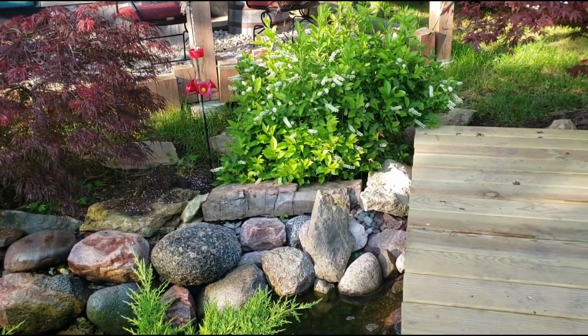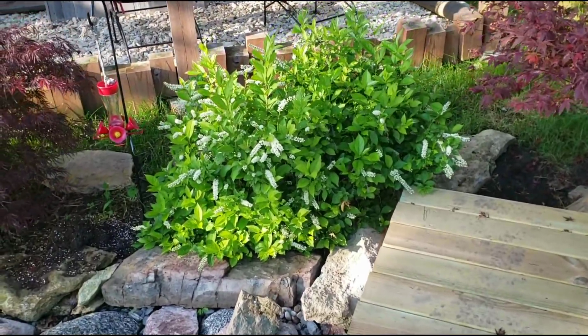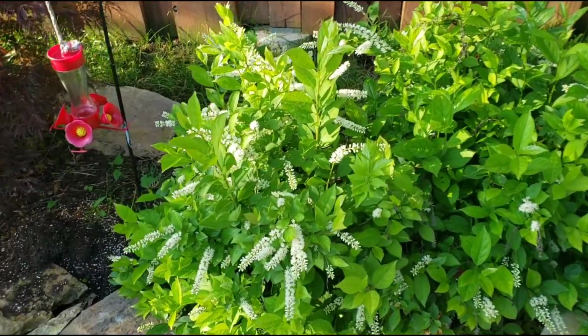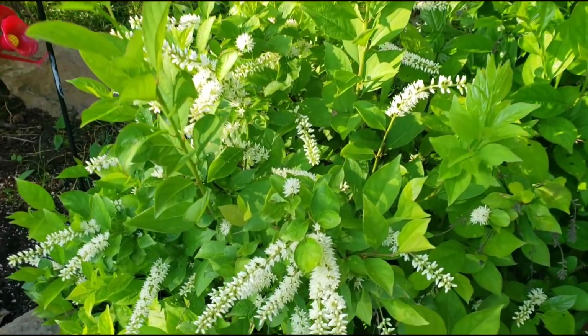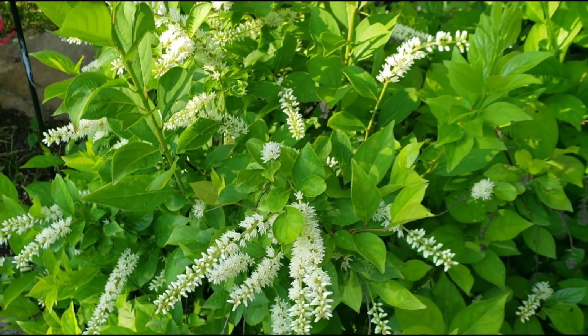And that's little Henry Spire right here. They like damp soil as well. Look at there. Isn't that cute? Adds a little splash of color right here.